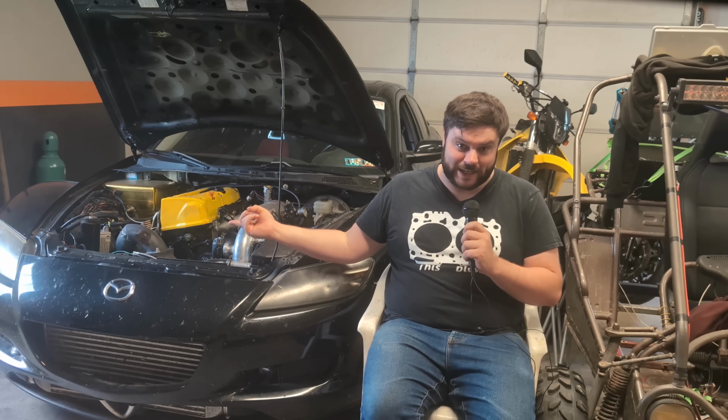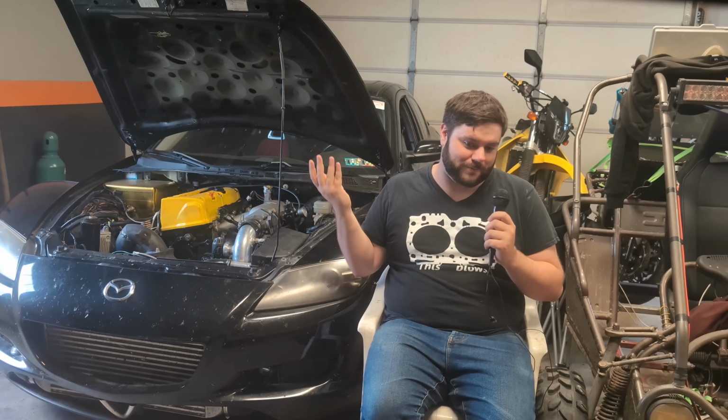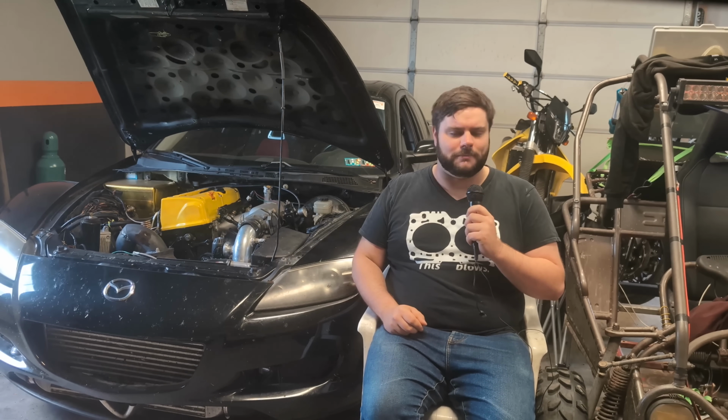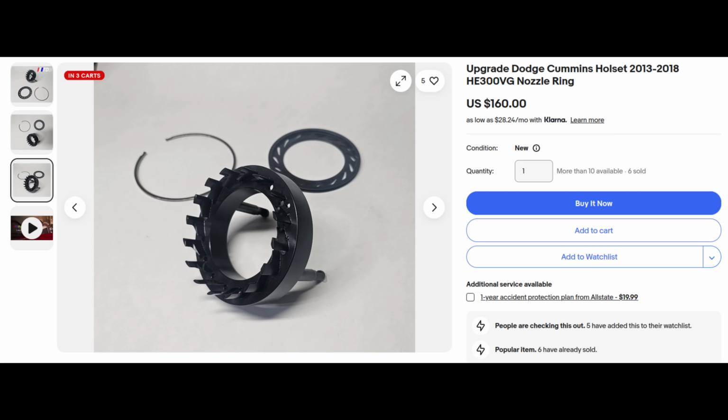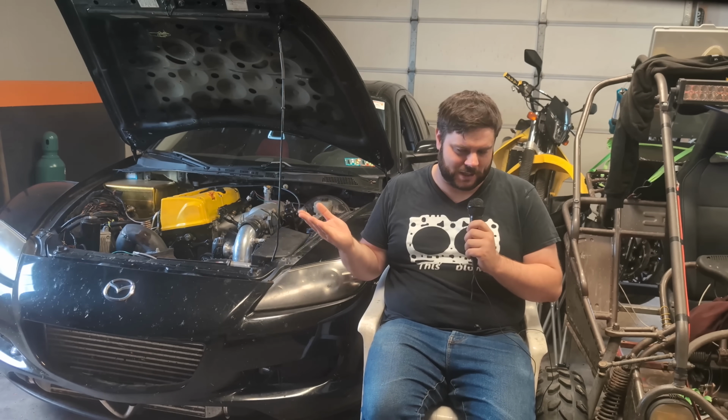Also, this is an eBay turbo. It's a knockoff. It's not a real unit. So maybe the vanes were made with crappy materials. I don't know. My fix for now was just to replace the vane ring, and the one that I replaced it with was allegedly made of better materials. And I've since then put a bunch of miles on the car, and it hasn't given me any more trouble.